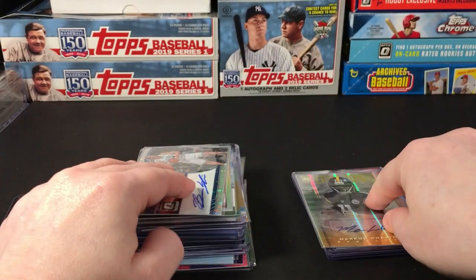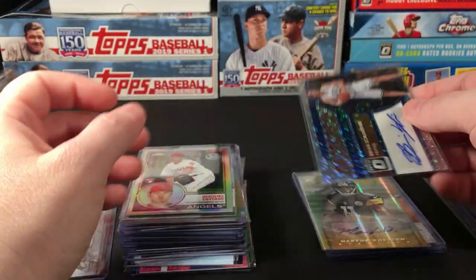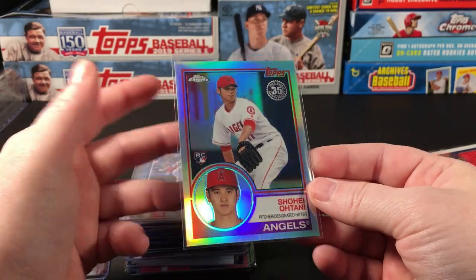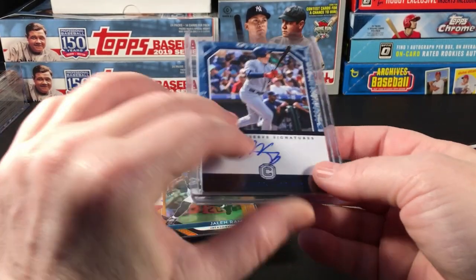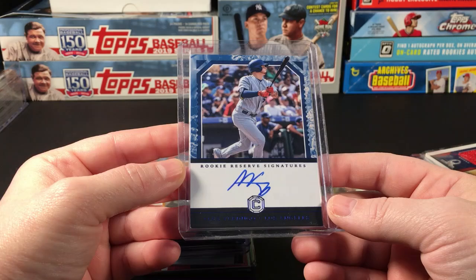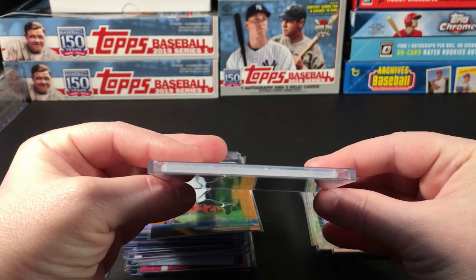Good looking card there. One of the Fast Break signatures, Brian Scalabrine. Another really good look. You can tell I love anything that looks like a refractor. It's just so nice. Oh, here's a good card. This is a super thick on-card Cornerstones Alex Verdugo. It's numbered out of 49.